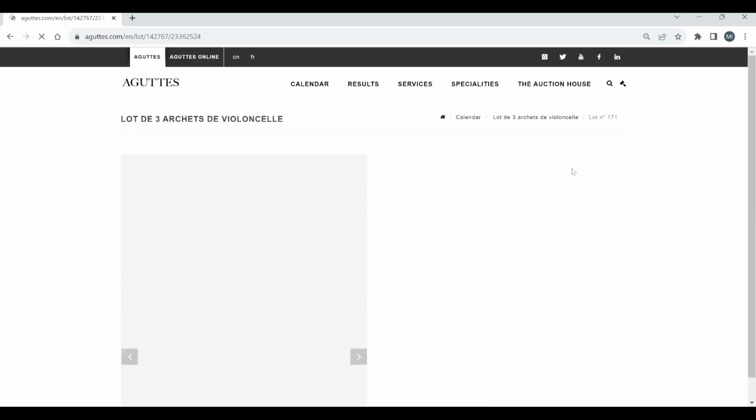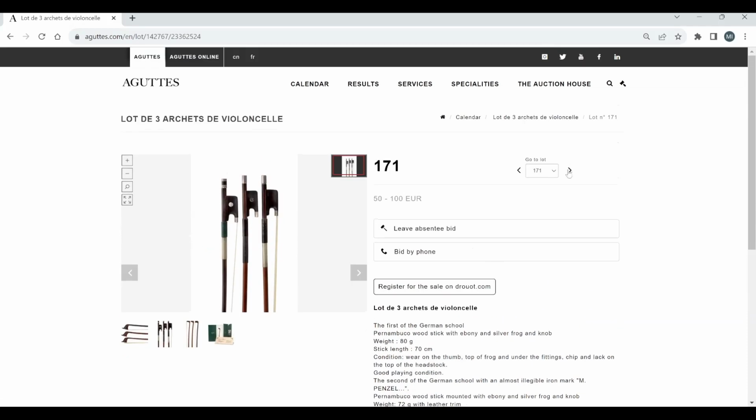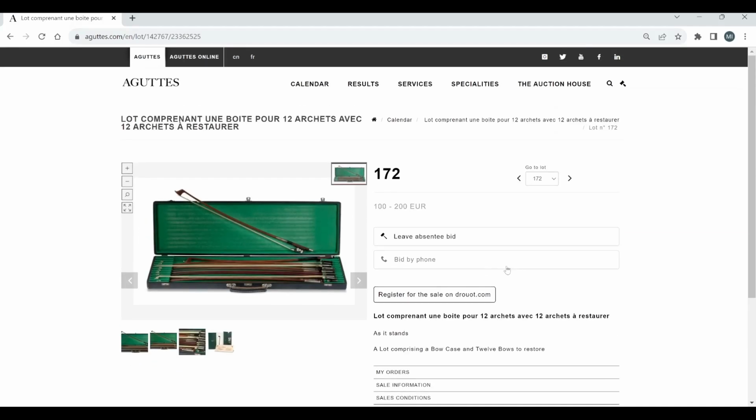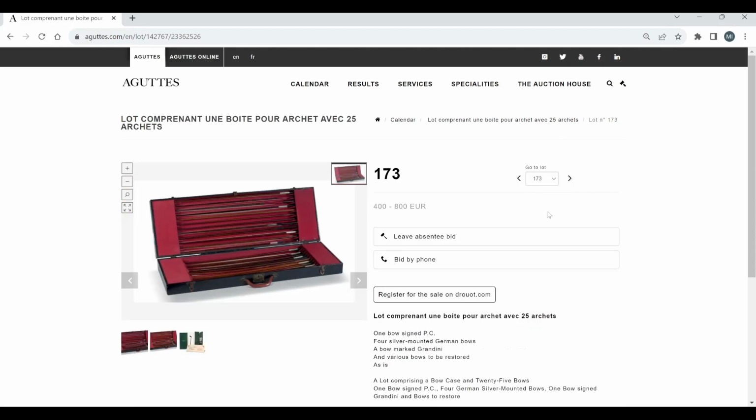Okay. 3 bows here, 3 silver mounted cello bows. A lot comprising a bow case and 12 bows to restore. Okay, well, this could be an interesting speculative lot for someone potentially, or maybe not. Someone must have looked through that and thought, I can't be bothered to catalogue those.